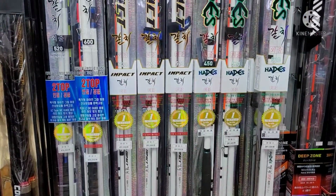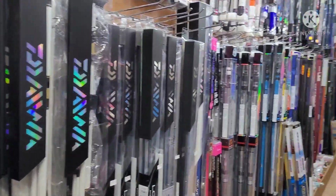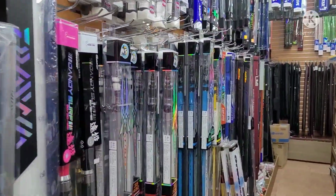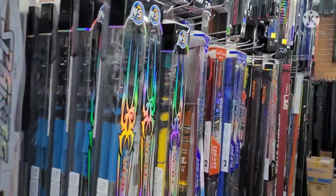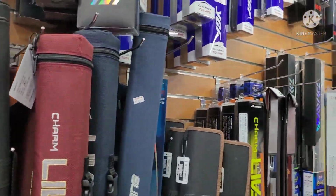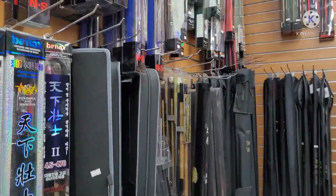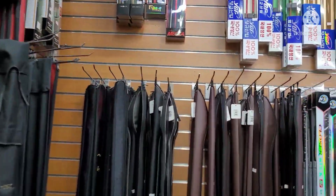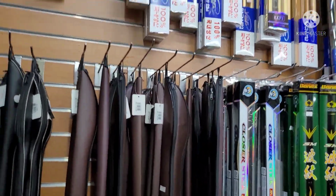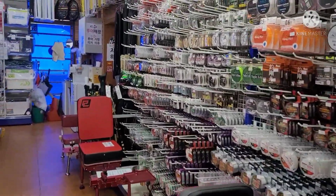And these are Korean ones. As you may know, Korea is a big exporter of fishing rods. They used to be one of the top 10 industries in the country. Very good at graphite construction, and that's why they make a lot of the rods. So up here is really the ocean, as well as local freshwater fishing equipment. Some more rods. Over here we have the lines.